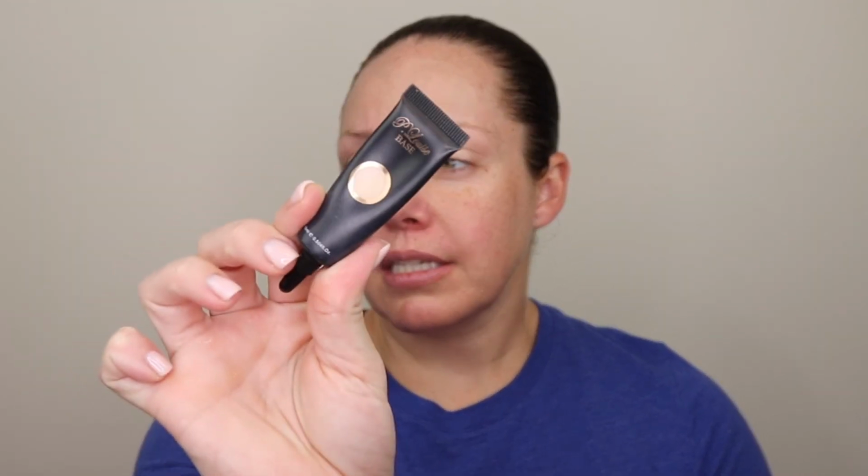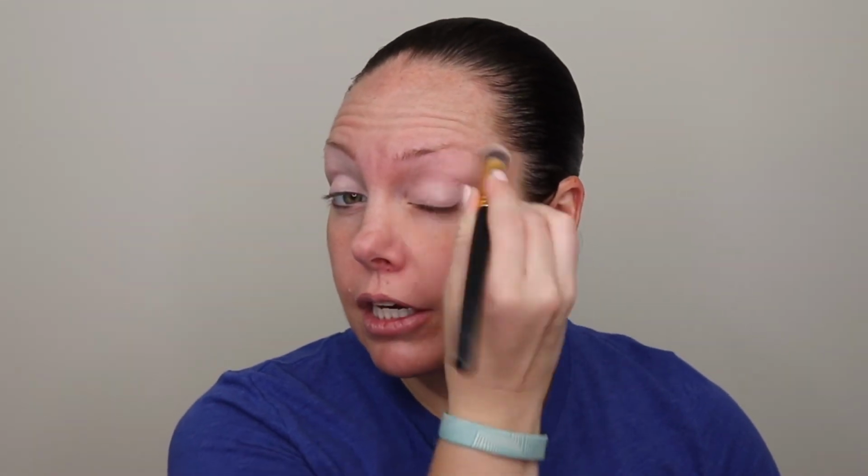Now, I am actually going to do my eyes first, but I like to have my primer on so it can kind of just soak into the skin. All right, so for eyes, I'm going to start out with my P. Louise base. This one I don't use a lot of, only because it is so light, and I tried to get a darker shade, but it was sold out, and I just kind of gave up. So I'm using up what I've got, and I smooth it out, and that's about it.